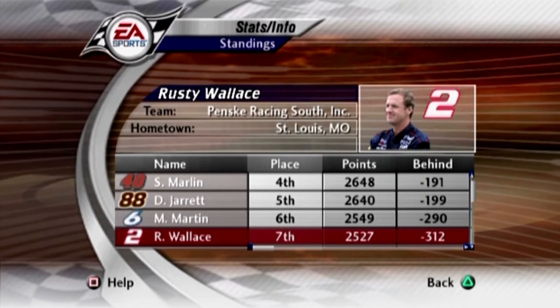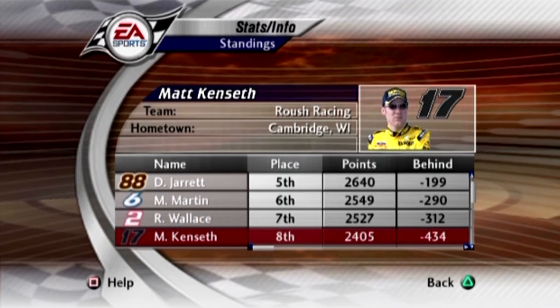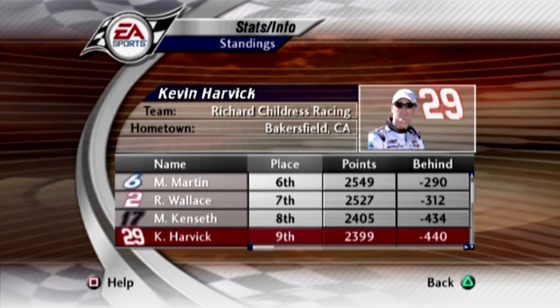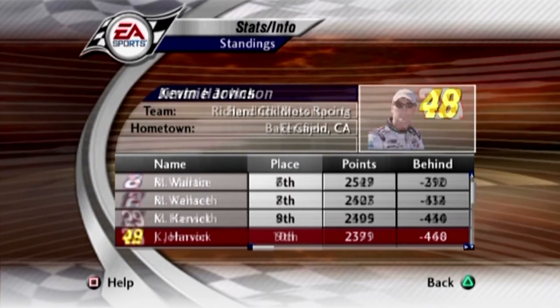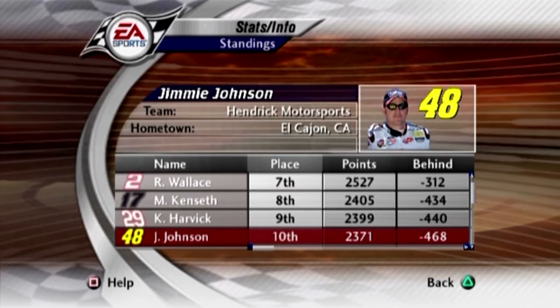Seventh is Rusty Wallace, 312 points back. Eighth is Matt Kenseth, 434 points back. Ninth is Kevin Harvick, 440 points back. And rounding out the top 10 is Jimmy Johnson, 468 points back.